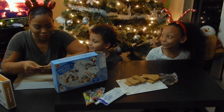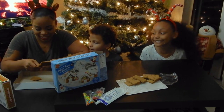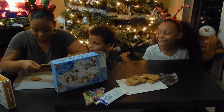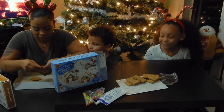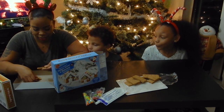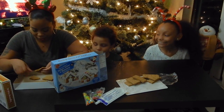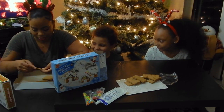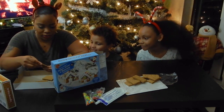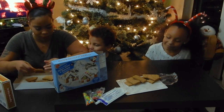Oh, I broke it. I broke it. Oh, they probably glued it back together, hopefully. This thing is hard to break. I don't know. So basically, you can glue it with the frosting, like you can glue everything else anyway. Okay. Yep.